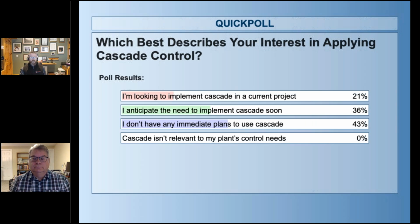Cascade isn't relevant in my plant's control needs. I suppose it's interesting, but not surprising, perhaps. No, I mean, 0%. Some processes are straightforward and single loop control would be fine. There are some things that are like that. But if you've got a large mass that you're moving or a significant amount of product that you're extruding, for example, or a lot of processing that's happening, there could be a cascade situation that pops up.